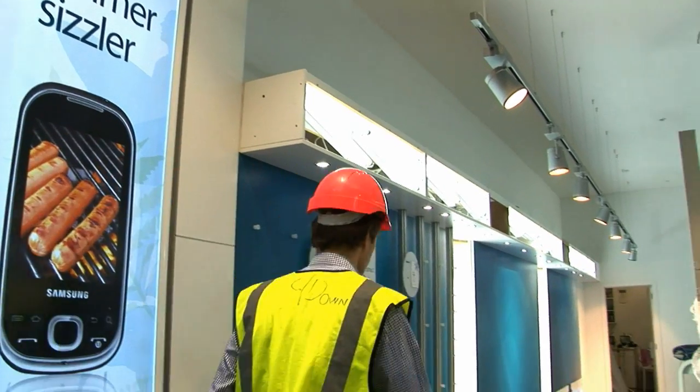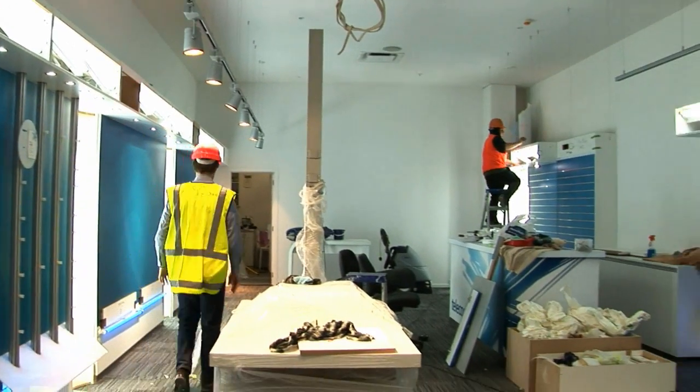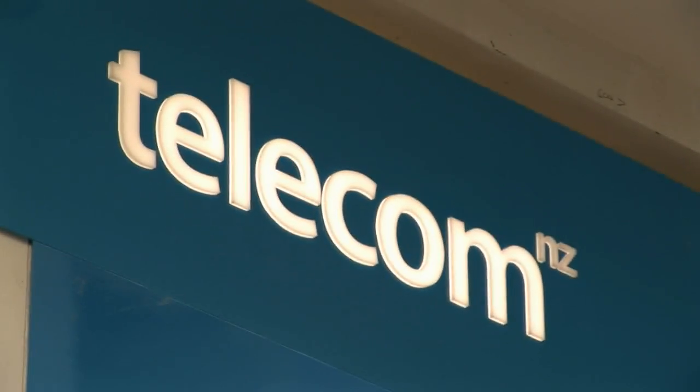Our retailers have been really excited about coming back. They've been very busy getting their staff together, getting their stock together. The construction fellows are working round the clock to get the centre ready, so it's been a real joint effort with everybody.